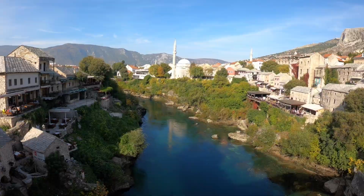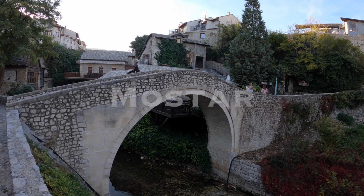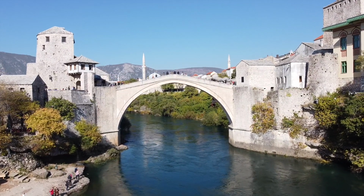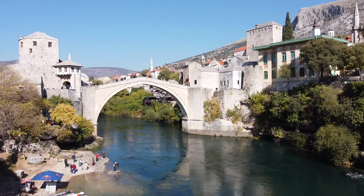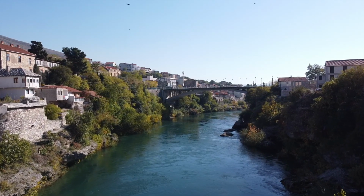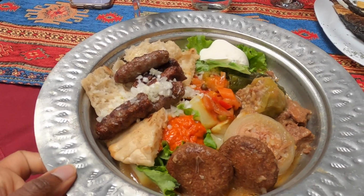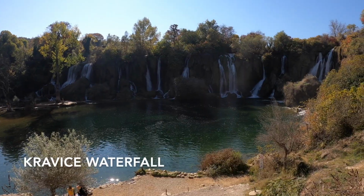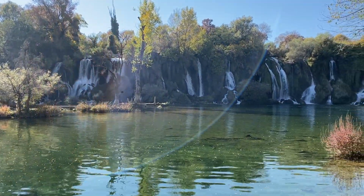Next, you can see even more of the Balkans with a day trip 2 hours north to Mostar, Bosnia and Herzegovina. This UNESCO World Heritage Site is famous for its Old Town Bridge that sits so picturesquely over the river. You'll love admiring the view, shopping at the old bazaar, and eating the delicious Bosnian food. Most people also stop on the way to see Krivice waterfall, which really makes your 2-hour journey worthwhile.